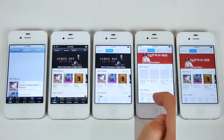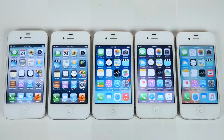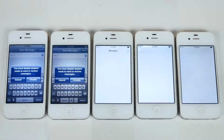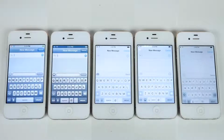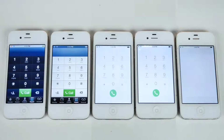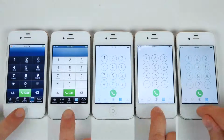Now these are some of the heaviest applications available on iOS, so let's try something a little bit lighter. Something you're going to be using several times a day: messages. Almost instant on the older firmwares, and a couple second delay visibly on messages on the newer ones. So phone application, instantly available on older firmwares, takes a while to appear on the newer ones.